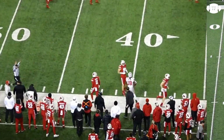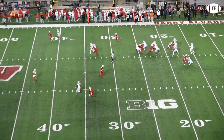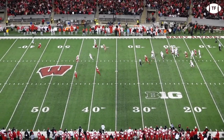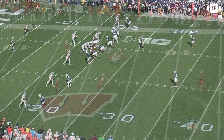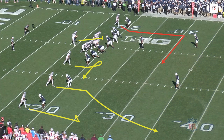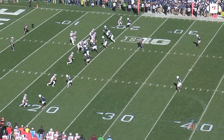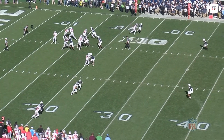Another route elite runners must have in their arsenal is the dig route. And again, MHJ is excelling even through some sticky coverage. It's very obvious press man coverage here on 3rd and long against Penn State, and again, the corner is trying to take away the inside. No problem for Marvin though, as he freezes him with the hop and stutter, powering off his left foot and pushing that stem hard upfield to win the leverage.